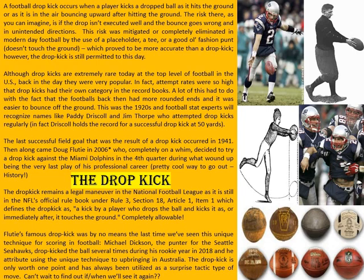Driscoll, in particular, holds the record for a successful drop kick at 50 yards. Can you imagine that? A 50-yard drop kick. The last successful field goal that was the result of a drop kick occurred in 1941, around World War II times. And then, some many odd years later in 2006, Doug Flutie, now this was, of course, the focus of the trivia question, Doug Flutie, who completely on a whim decided to try a drop kick against the Miami Dolphins in the fourth quarter during what wound up being the very last play of his professional career. And that's a pretty cool way to go out, folks.